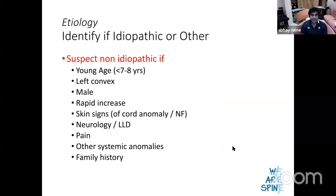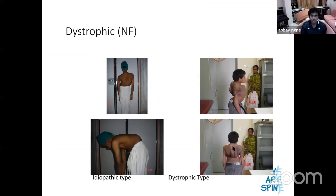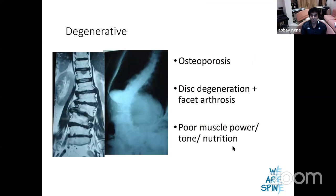And in any of these are the classic red flags where you would suspect that this is not an idiopathic scoliosis: a younger child, a left convex curve, a male child, rapid progression in the scoliosis, skin signs, neurology, pain, or a family history. All these would make you suspect this is not idiopathic scoliosis and get an MRI scan done in all these cases. Of course, when you classify scoliosis, I'm going to skim through this because this is all there in your books. There is dystrophic scoliosis, which is typically neurofibroma.